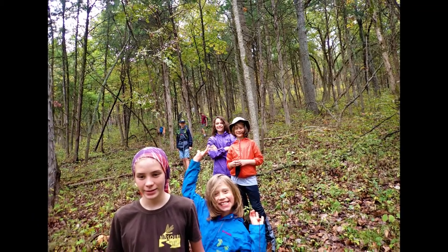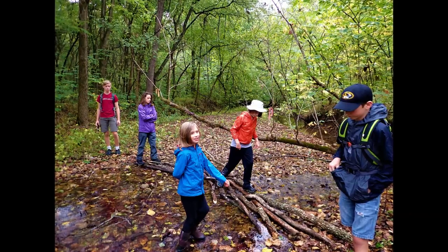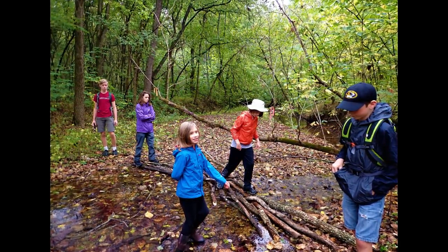This fall, Earth's Last Room led an educational trip bushwhacking through the forest to a glade complex. A glade is a desert-like habitat existing on the south-facing slopes. On a glade, many creatures can be found, like this one.